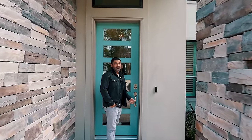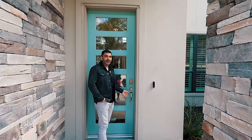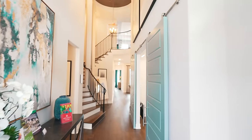How many bedrooms, how big, what are we gonna see? Yeah, so let's go into this 70-foot product. They're making two of them right now. They're doing a 55 and a 70-foot wide product. So come on in, these are gonna be your 3,000 plus square feet home. All right, come on in, Jackson, and make yourself at home. Have a look around.